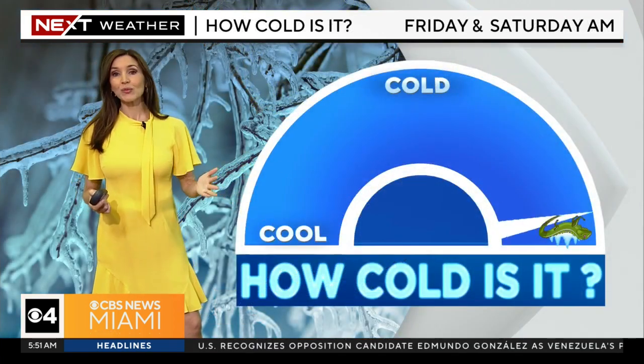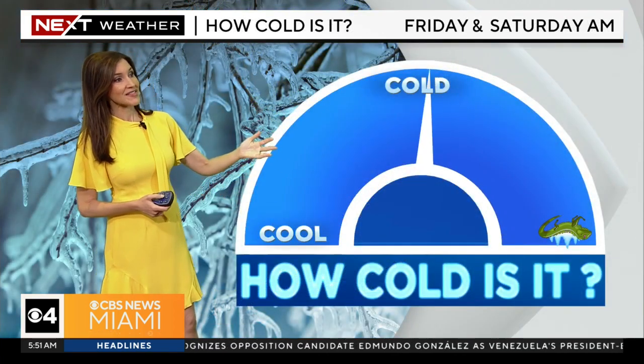It hasn't been this cold since February, by the way, so get ready to bundle up because we're going to drop to the low to mid 50s in Broward and Dade, the Keys in the low 60s, and Saturday morning still the 50s, the low to mid 50s, in fact, in Broward and Dade, and then we see milder conditions for the Keys. So how cold will it be here as we get into your Friday and Saturday?